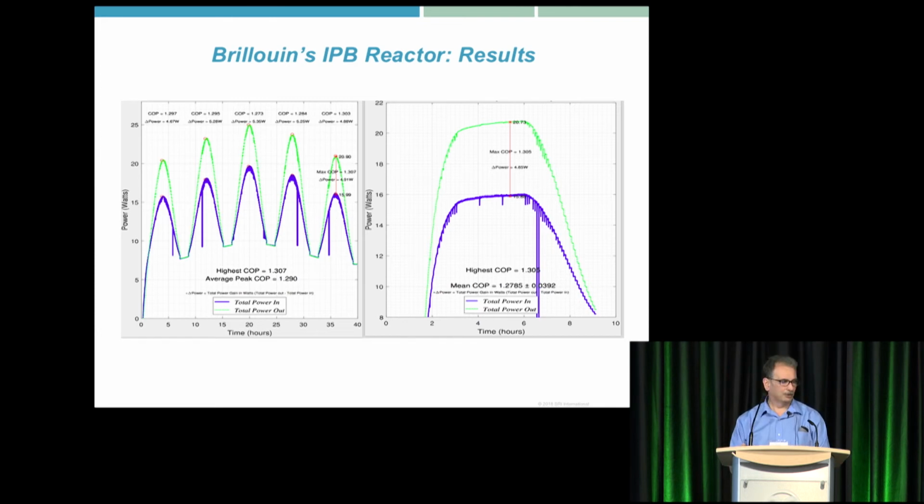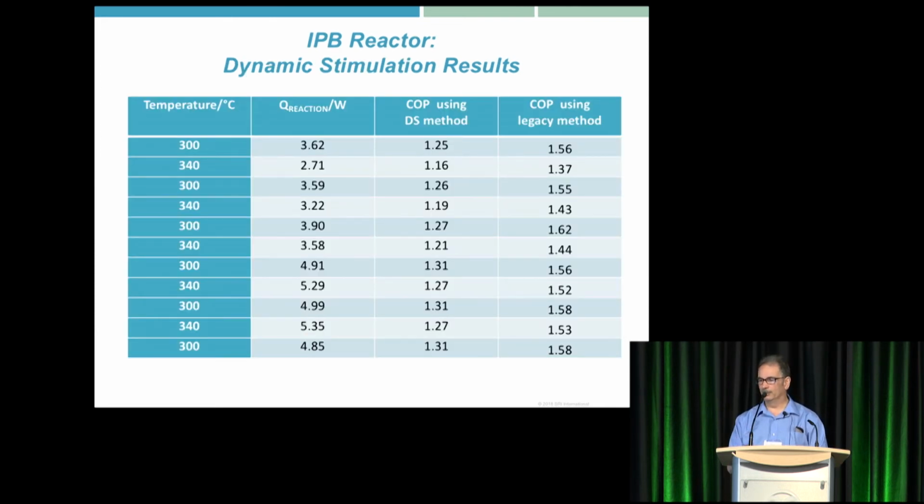So we've done that a bunch of times. And this is what some of the dynamic stimulation results look like. And again, at different temperatures, but none of these are above 350. So all of them are showing some reasonable powers at delta H, as I said, the difference between the low voltage pulse and the high voltage pulse, up to 5 watts. And then calculating the COP using that method.